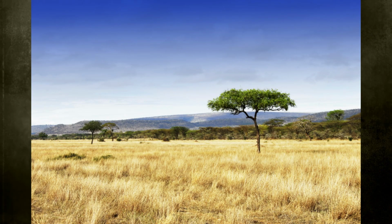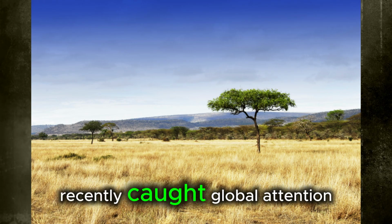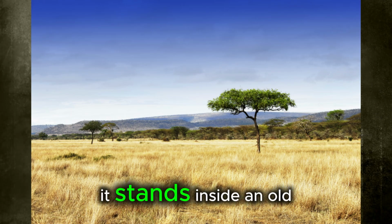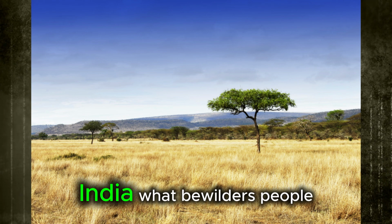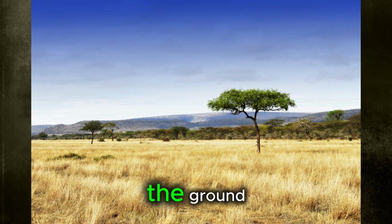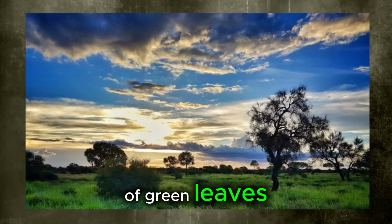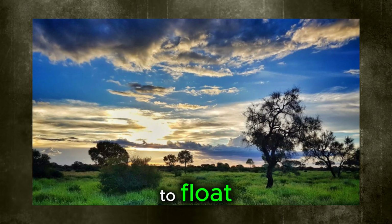Number 1. Tree in the air. A strange tree swinging mid-air recently caught global attention. Now known as the tree in the air, it stands inside an old temple in Jhansi City, Haryana, India. What bewilders people is that the tree has entirely separated from the soil, its roots are nowhere near the ground. Yet it still thrives, full of green leaves, growing as if rooted deep. From the front, it appears to float.